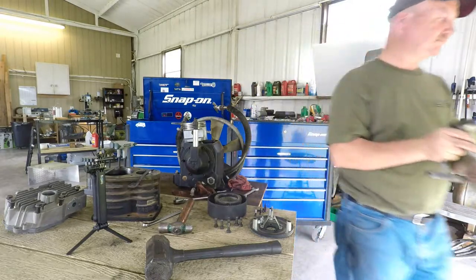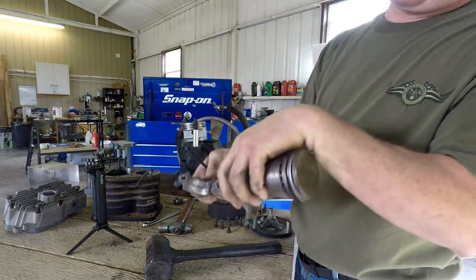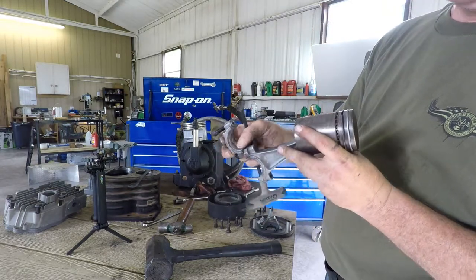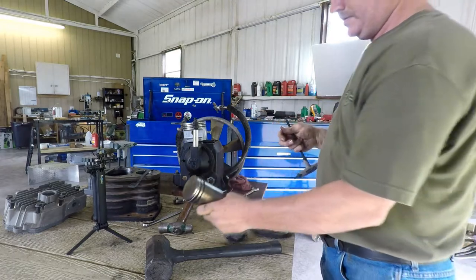Let me show you. I don't have a monitor here I'm not using. I just want to show you best I can right now. This definitely has some galled up aluminum to it and on the crankshaft. Uh-oh.